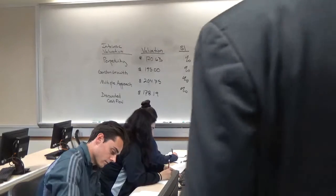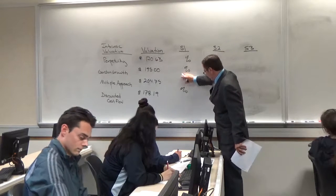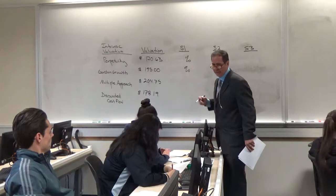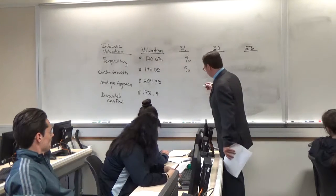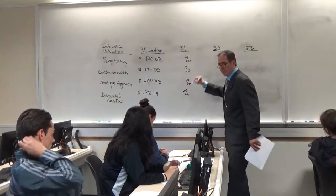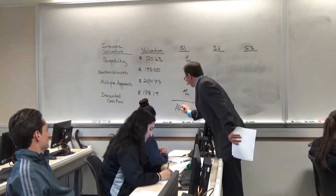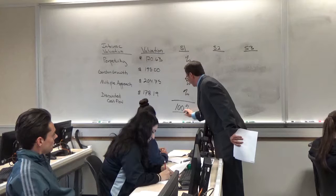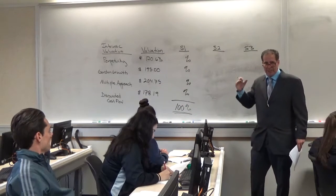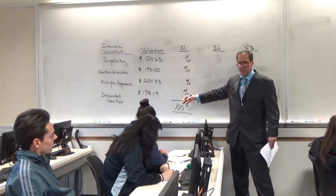What are the two most accurate or most valued or most used methods for calculating the intrinsic value for a stock? Which ones do you think are the most important? If you were going to give weights to these, which ones would you give the most weight, and which one would you give the least weight based on either simplicity, complexity, accuracy, precision? What would be your weight distribution?